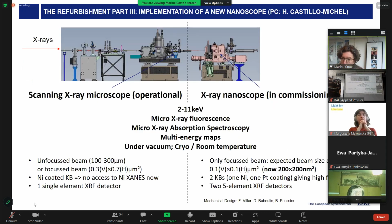Briefly, what will the new X-ray nanoscope offer? We have kept the historical scanning X-ray microscope, in particular for the study of larger samples which do not require an ultimate resolution. Both nanoscopes operate in the same tender X-ray range from 2 to 11 keV. The two main techniques are X-ray fluorescence and X-ray absorption spectroscopy. But as I was saying, by increasing the speed, we hope to make multi-energy maps as accessible as possible. We always work under vacuum, and we can work either in cryo condition or at room temperature.